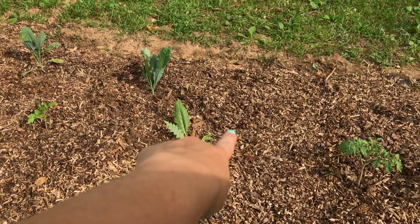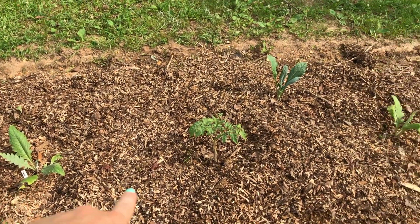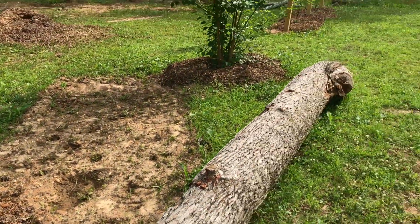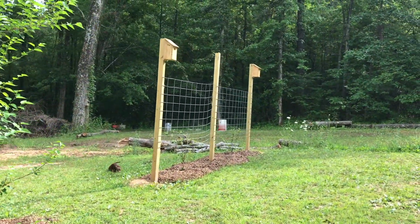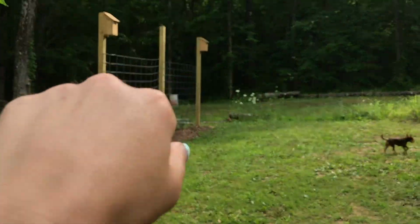And that's the purple kale. Purple artichoke, and right there, and then I have another one up on the porch, so I'll go right there. So we did have a bluebird move into the nesting box up there. So they've moved in. I haven't seen them in this one, but they are in this one.